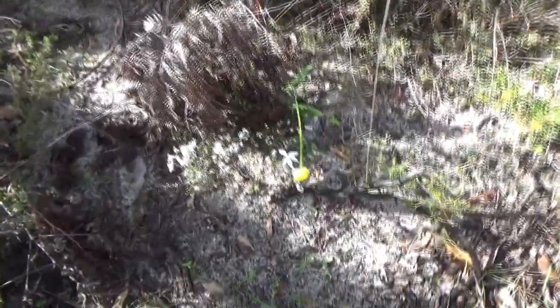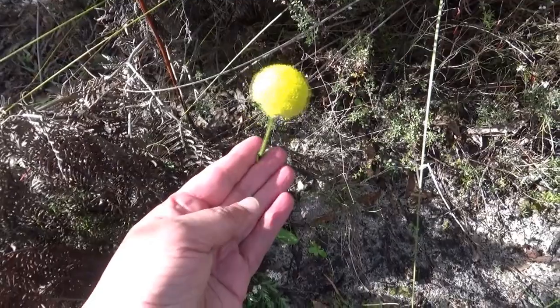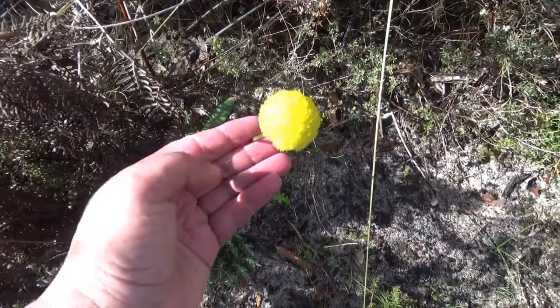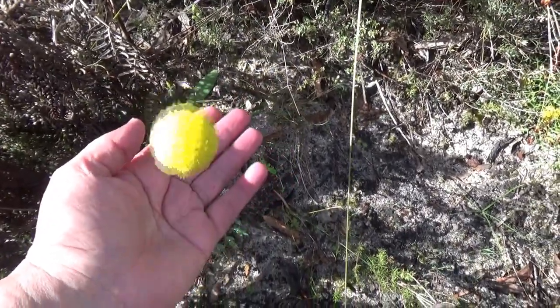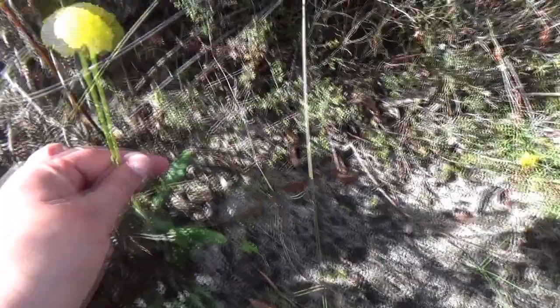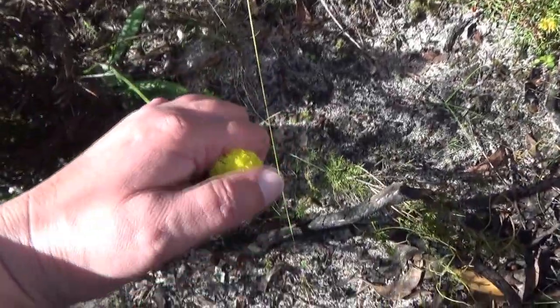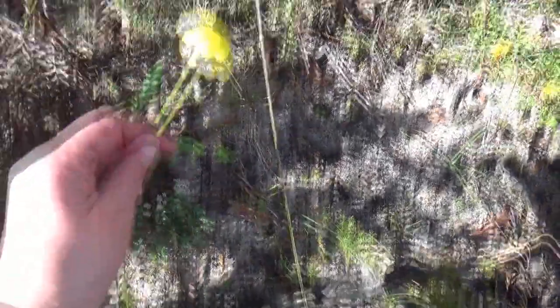Okay, and here's a billy buttons. I'm growing those in my... a lot of people grow them to sell to florists, and I'm growing a heap in my flower farm this year. They're quite cute and they dry really well.